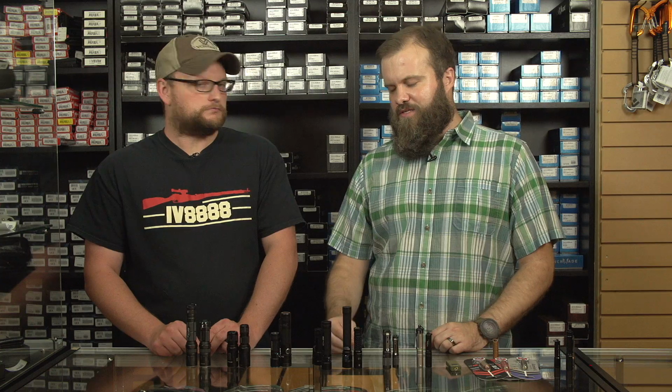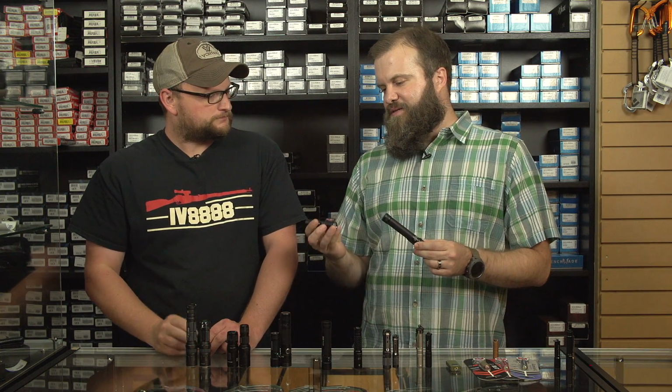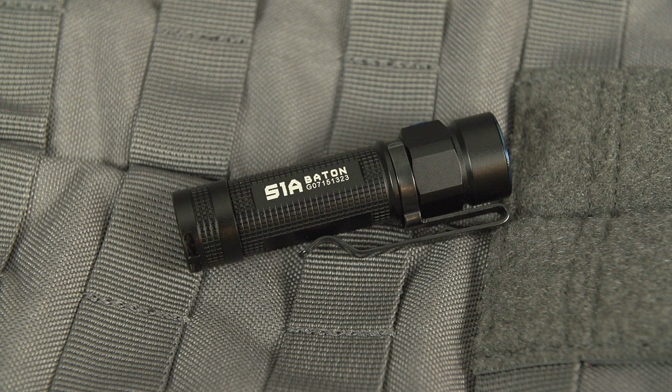Or at least something that'll take lithium-ion rechargeable batteries. So if they have to pay a bunch for the battery, at least they can recharge it. Sure. But if you want to just have the AA batteries, they also have the S1A and the S2A, so the single AA, 2 AA versions. Perfect. And that's a nice slim light too. Right. It's got some nice size to it.